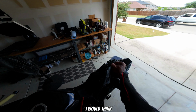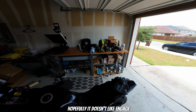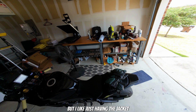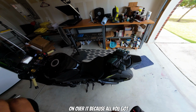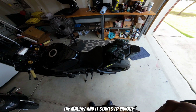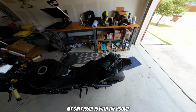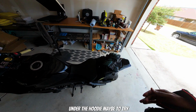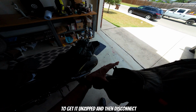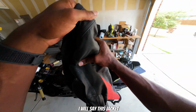With the hoodie, I would hope, like I said, that it doesn't engage or think that you're doing something weird. That's the only reason why I didn't wear the hoodie. But I like just having the jacket on over it, because all you gotta do is unzip it and disconnect the magnet, and it starts to vibrate to let you know that it's disengaged. My only issue is with the hoodie, you would have to reach up under the hoodie maybe to get it unzipped, and then disconnect the magnet that is like a clasp that holds it together.